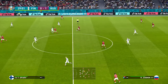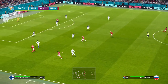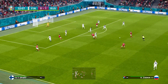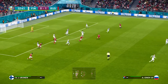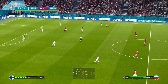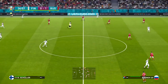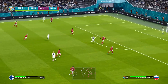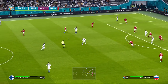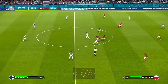Golovin. Shirkov. And that's sprayed out wide. Oh, sweet feet. Out on the left now, and he's on a charge. That is terrific skill. Well, the score's only 1-0, but that doesn't tell the full story. Juba. Good challenge, he just stood firm.